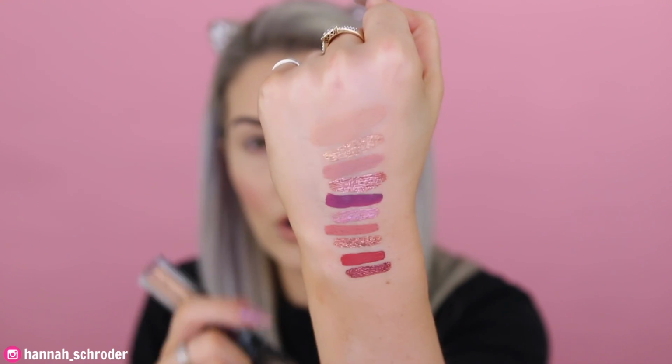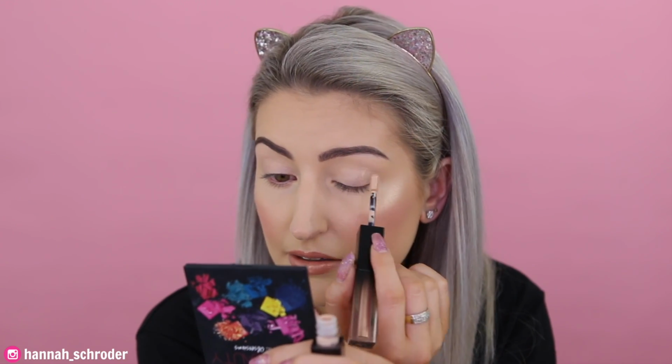So I'm just going to start off with the shade Faux Fur, which is that lightest shade at the very top that I've swatched, which is very much like a transition, like a nudie brown shade. So it says that you can layer them. It says that you can apply these down as a base and then apply normal shadows over the top. You can use the metal as a liner or all over the lid. So I guess we'll just pop it on and see how we go.